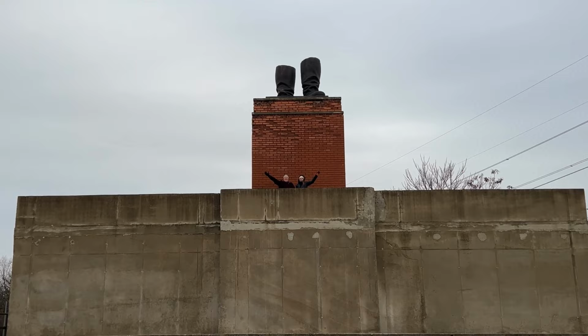We're standing on top of the grandstand. We are below Stalin's boots. They are directly above us. And this was originally a gift for Stalin. And then they tore down his statue and all that was remaining was the boot. They felt that it was a fitting symbol, so they decided not to replicate the entire statue and just have the boots here.